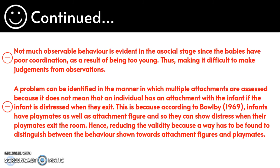A problem can be identified in the manner in which multiple attachments are assessed, because it does not mean that an individual has an attachment with the infant if the infant is distressed when they exit. This is because Bowlby found that infants have playmates as well as attachment figures, and so they can show distress when their playmates exit the room, hence reducing the validity because a way has to be found to distinguish between the behavior shown towards attachment figures and playmates.